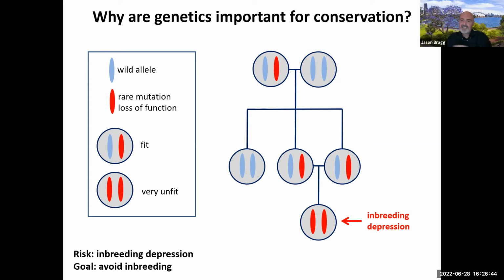So the probability of two individuals that carry one coming together to mate to produce individuals that have two copies of the bad gene is very low. So these negative consequences of this bad copy of the gene are rarely realized.